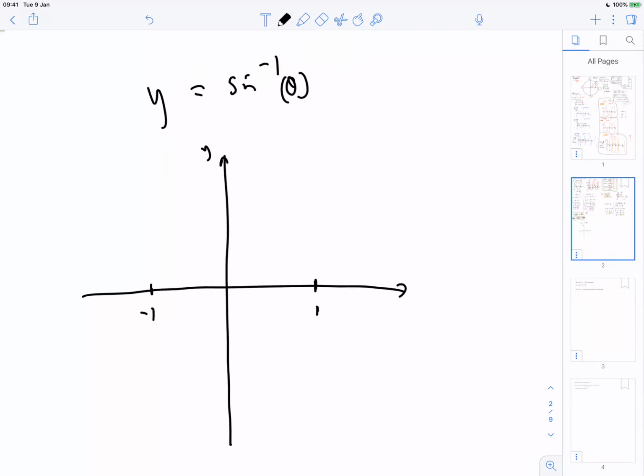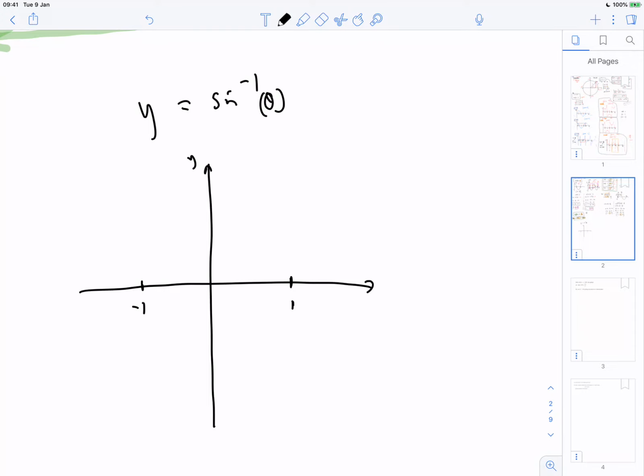The graph of the inverse sine function looks like this. It's going to curve up like that, where that point there is pi over 2 on the y-axis. And it's going to curve down here like that, where that point there is minus pi over 2. And these are like vertical asymptotes.